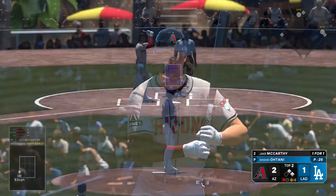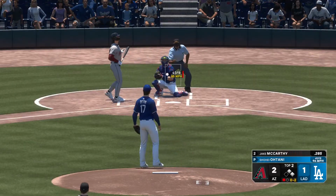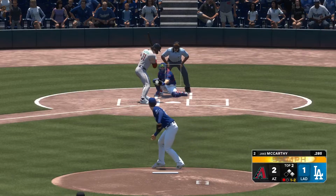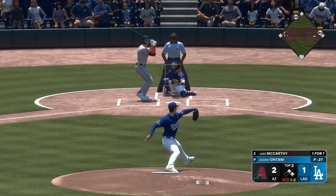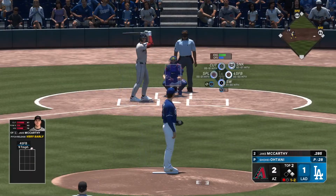McCarthy stands in now and watches strike one. Right through there for a strike. Next pitch misses inside. Now 1-2. Perdomo, the lead runner, out at second. Carroll at first. One gone.